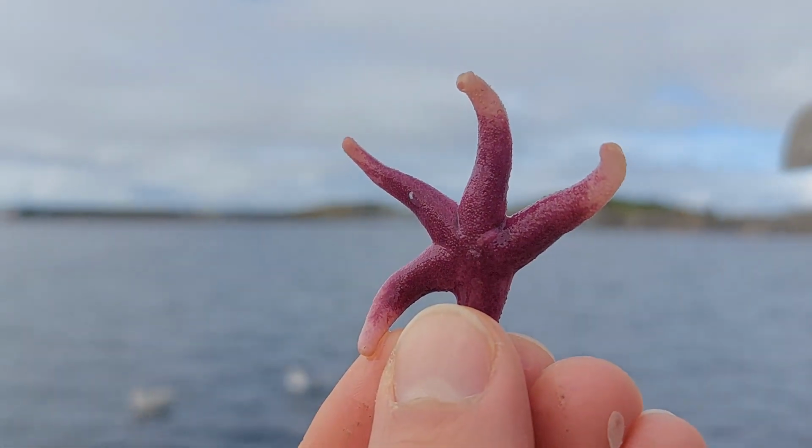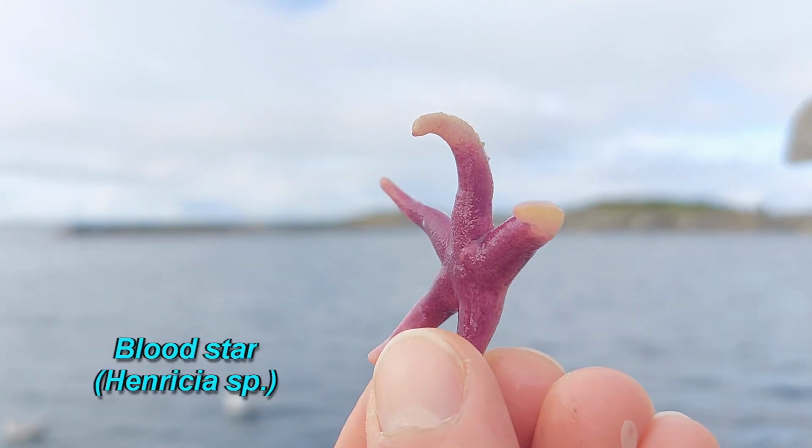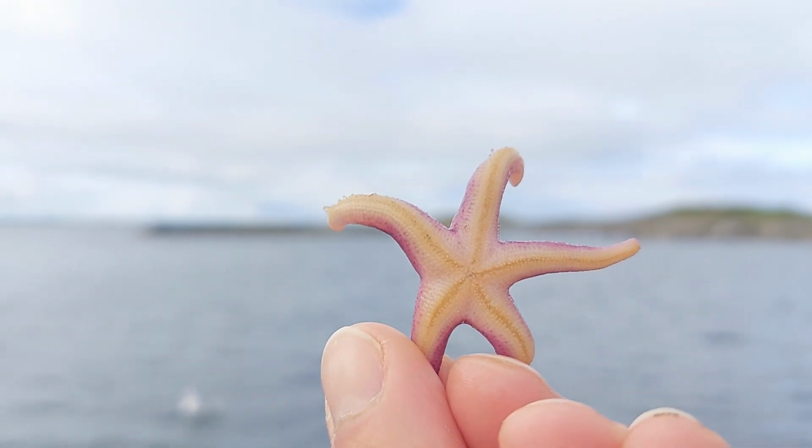The last starfish in this video is this tiny blood star. This is quite a small species. The biggest one I've seen has probably been about 10 centimeters.